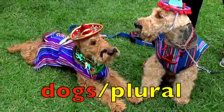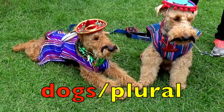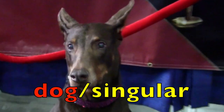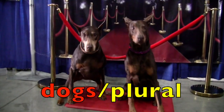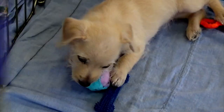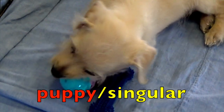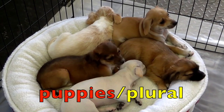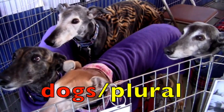Dogs mean there are two or more. Boys and girls, do you see two adorable dogs in costumes? Dogs means plural. The word dog is singular. Plural. Now, boys and girls, I'm just going to read the word that is in red. Puppy. Puppies. Dog. Dogs.